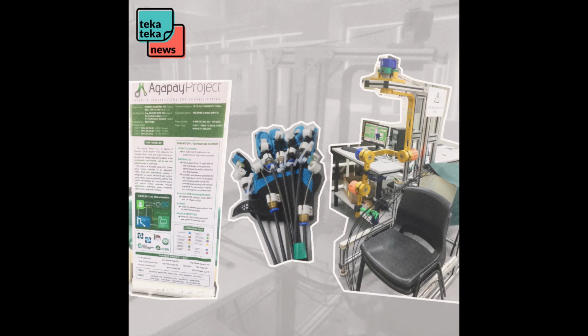Agapay is a Filipino word that means to reinforce or support. The project made news recently after it secured its first international patent in Singapore. I went to visit the team at their Laguna campus specifically to take the Agapay robot out for a spin.